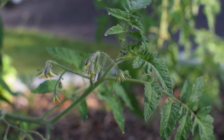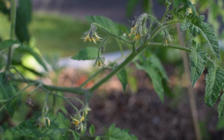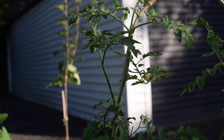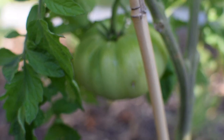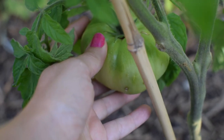And here are some yellow beefsteak tomatoes. This is a variety called Chef's Choice, and it's a hybrid variety that I started from seed back in August. So my tomatoes are quite slow this year because of the cold nights we had last month, but they are starting to come now. And this variety does take quite a while to ripen, especially without a glass house, because it's quite big.